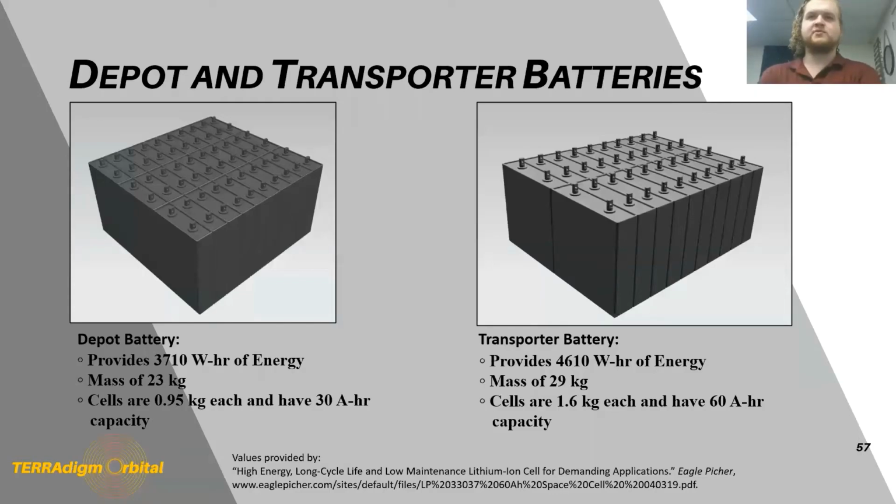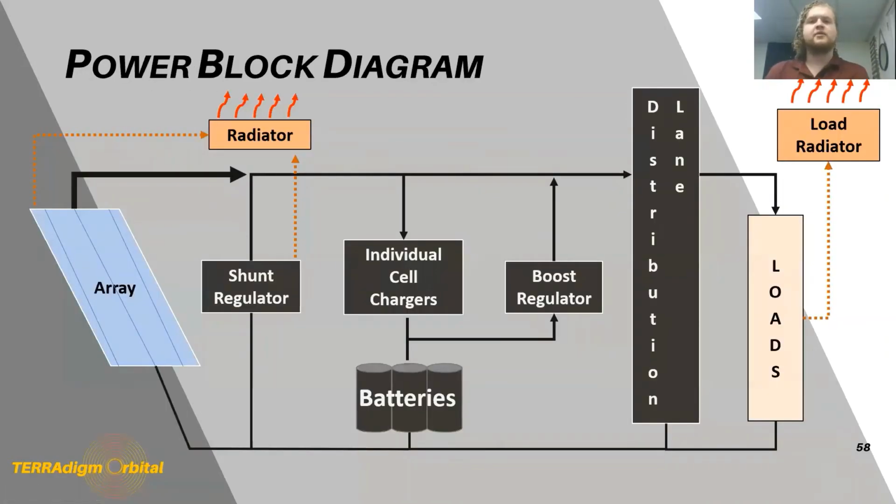Depicted here are the battery models we will be using for the depot and transporters respectively. These values were derived from the minimum requirements specified in the power budget, as well as the feasibility for integration into our system. Depicted here is the power block diagram to represent the flow of power from the solar arrays to our batteries, then ultimately into our system.